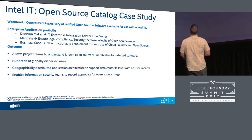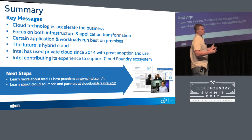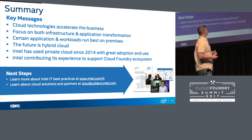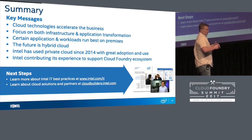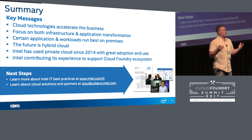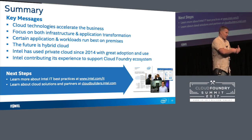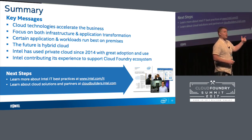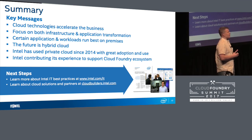So the takeaway that I would hope that you would have from this is cloud technologies, whatever they might be, accelerate your business. Focus on both the infrastructure and application transformation. Look at your workloads and analyze them and see what's best for your company. Look at them in the vectors that we had, or make up your own vectors. But take a mindful approach to determining what you want to keep in-house and put on your private cloud, what you want to put out into the public cloud, and what you want to use SaaS vendors for. My recommendation would be to take a mindful approach, and I think that's the main takeaway there.